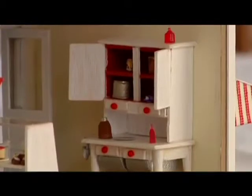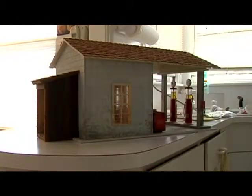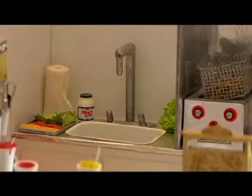Like in my gas station bathroom, I've got cigarette butts on the floor and just trash. In the drive-in part of the gas station, you've got oil spill. You've got a bucket that's got flat tires. And then in a house, you always put something that makes it look real. Like if there's a kitchen, you put a dirty pan in the sink or dirty dishes in the sink.